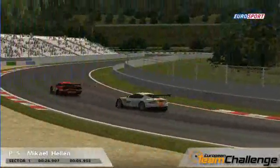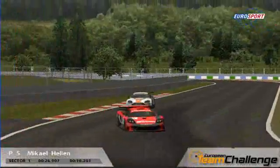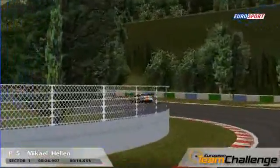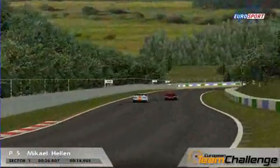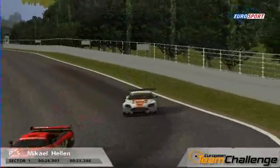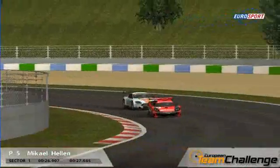All right, and Michael has definitely closed the gap now. He's right behind Luca de Manincourt, and I wonder how long he's actually taking to make his move. This is a 90-minute race, and with 15 minutes to go, I think he can definitely wait for another 3 or 4 laps to make his move.